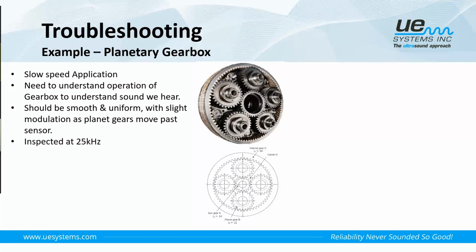Because it was a slow speed application, we set the frequency to 25 kilohertz to get the best quality of sound. So the sensor, as I said, was on the body of the output stage. So from the sound recording, this is what we could pick up.